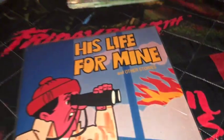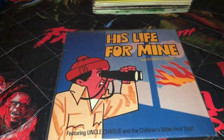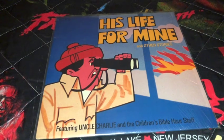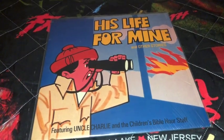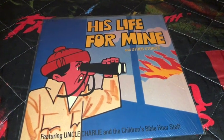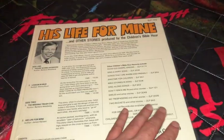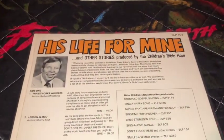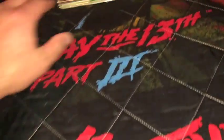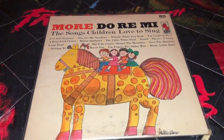If you get to the Goodwill at the right time, sometimes you'll find a treasure trove of goodies that some people decided that they don't want anymore, and you can enjoy for a while. And I'm sure eventually at some point I'll turn some of this stuff back into Goodwill. His Life for Mine and Other Stories, featuring Uncle Charlie and the Children's Bible Hour. I think a lot of these were probably turned in by the same person, because a lot of these were kind of Bible themed and children themed. Here's more Do Re Mi, the songs children love to sing.